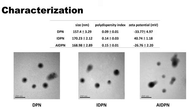Next, go for these three TEM images. From left to right are DPN, IDPN, and AIDPN. Like the table's data, polyelectrolyte coating didn't make a size difference, and all of them were round in shape.